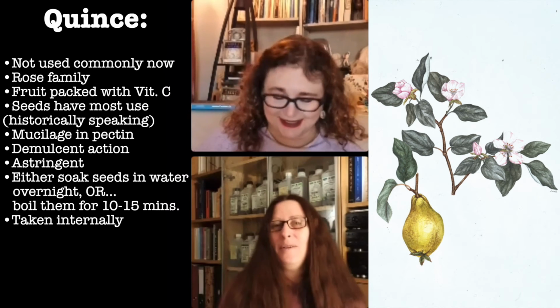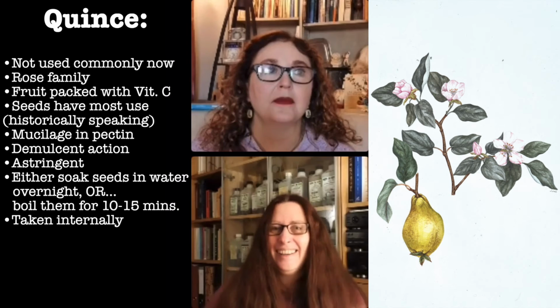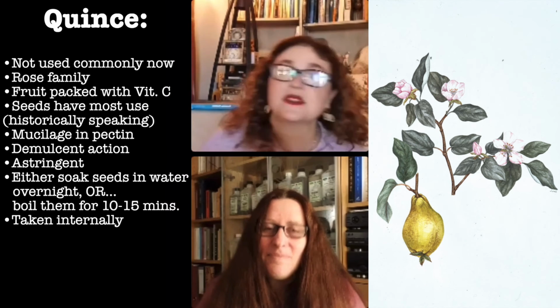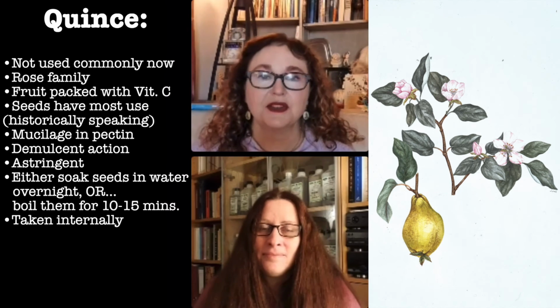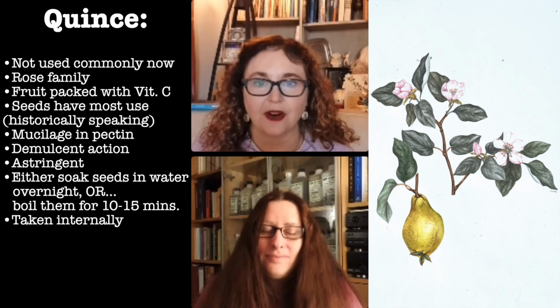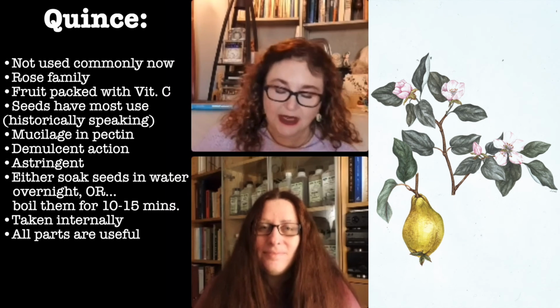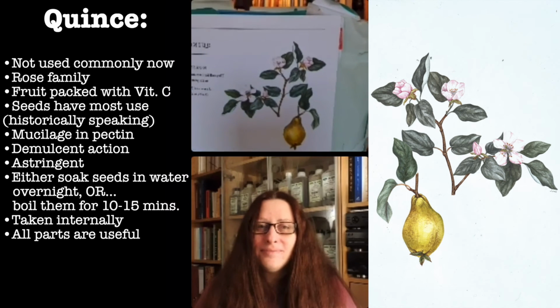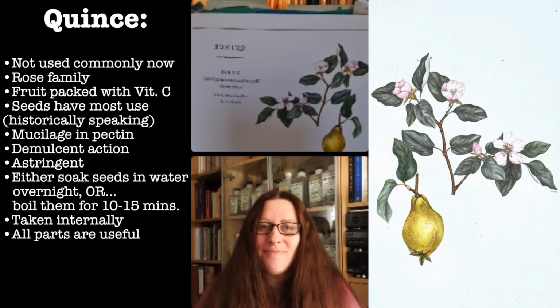Danger, Will Robinson. Okay, but the great thing about that, since I have 8 of them and obviously a number of seeds, is that I can use all parts of the quince for good things. So this is the quince that Sumier drew. Look at those flowers. And there's the Romeo and Juliet line.